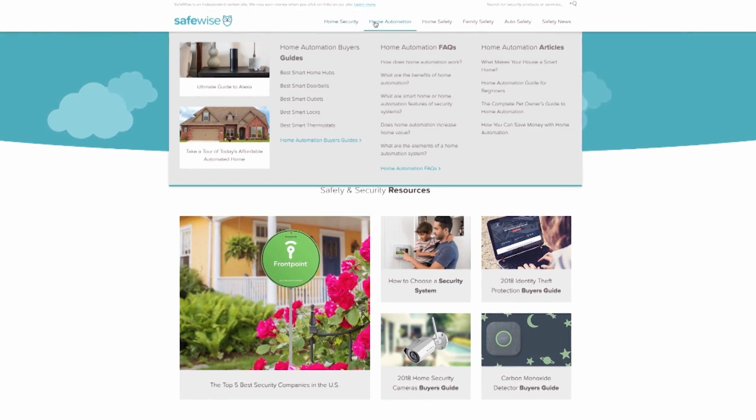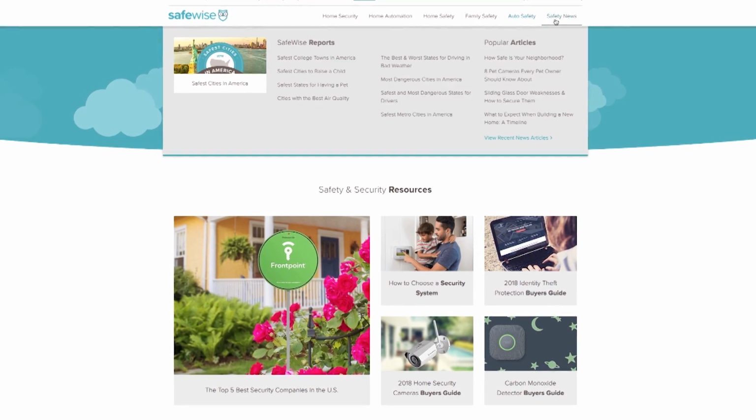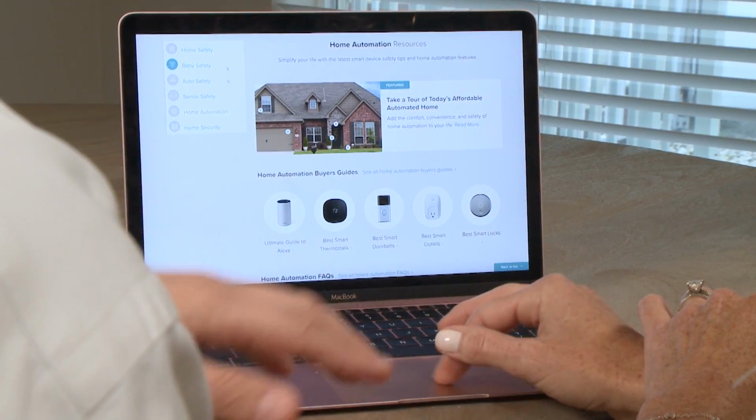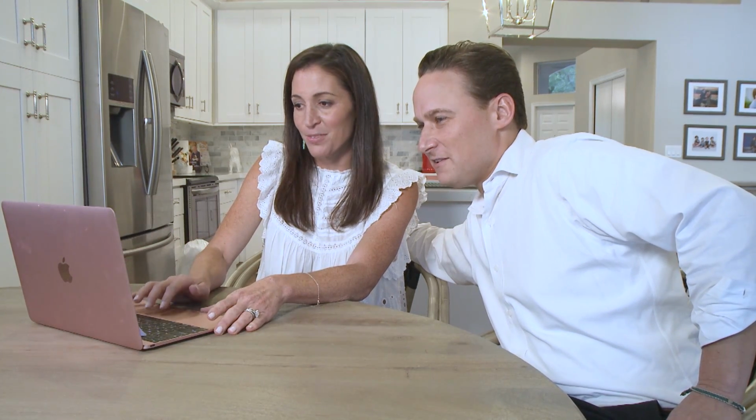This is exactly what we're looking for. What are you looking at? We're looking at all the different home security, children's safety, family safety. It's got everything we need for our house. Does it have anything on home automation? Yes, right here, an entire section on it. And look, it ranks it all. This is so simple. This is exactly what we were looking for. And it has all the information you would need. It's perfect.